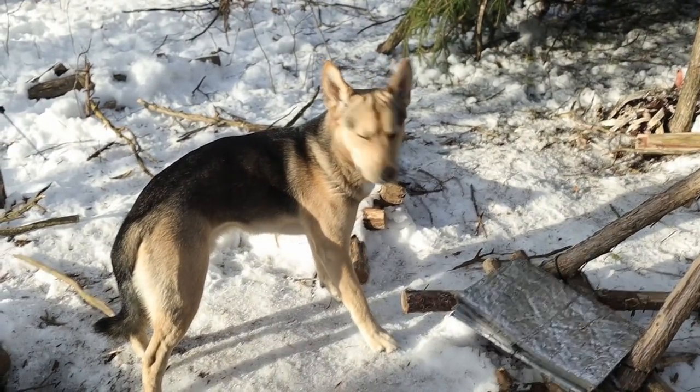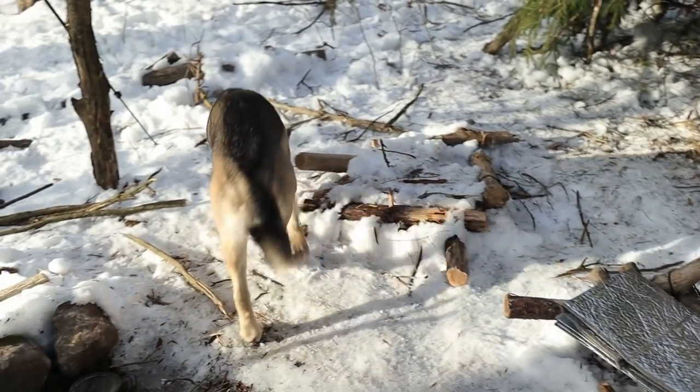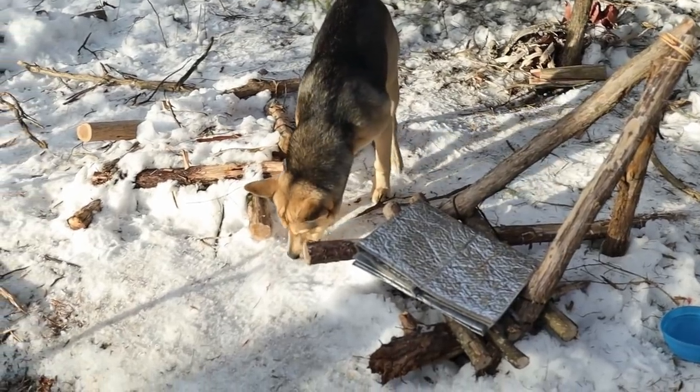What you doing? He smells his meat that I threw there before lunch. So yeah, I think it's time to pack up. Like I said, it's getting pretty cold out right now. I can tell Grizz is ready to go home. He's kind of been just standing over there looking at me. Now he's chewing sticks because he's bored.